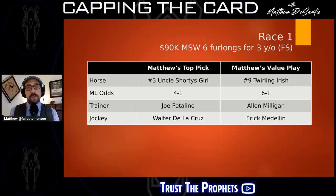And on top of that, I really like the fact that Milligan is moving her out of maiden claiming races. I think he realizes maybe this filly has a little something, now gets to take her out of those claiming races, avoids getting her claimed, and gets her in a maiden special weight race.